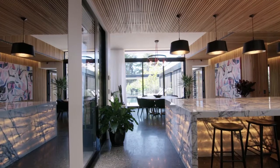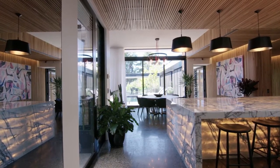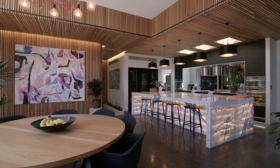So we were constantly 3D modelling and testing and running solar diagrams and working closely with our clients, working closely with the builder. So it was constantly evolving and you could see every time we'd face a challenge, we'd resolve it and the house would just get so much better for it.